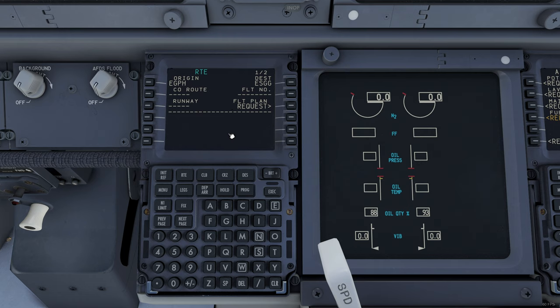Unfortunately, there's no direct SimBrief integration. You have to export the flight plan to the PMDG folders in order for this to work. So no real SimBrief integration yet. We'll see how far they take it. And there we have it.